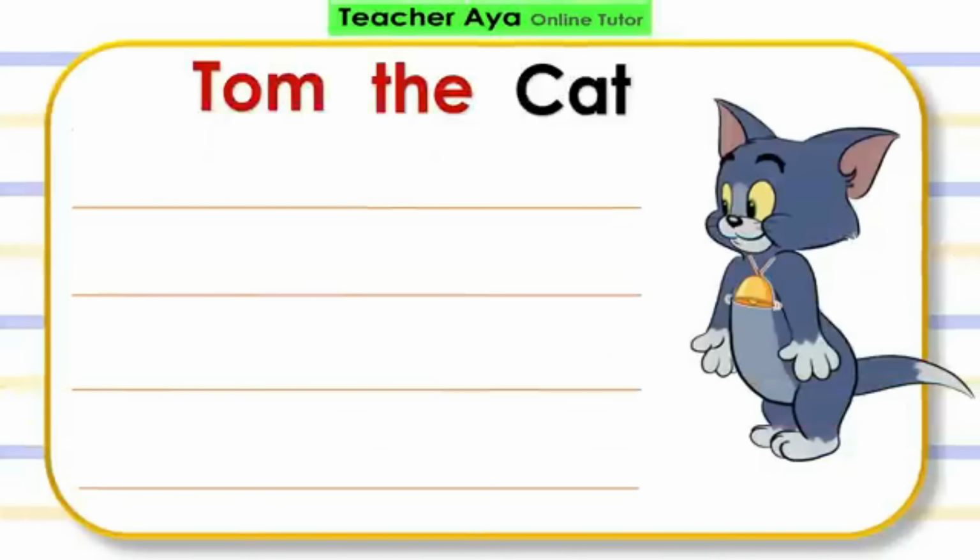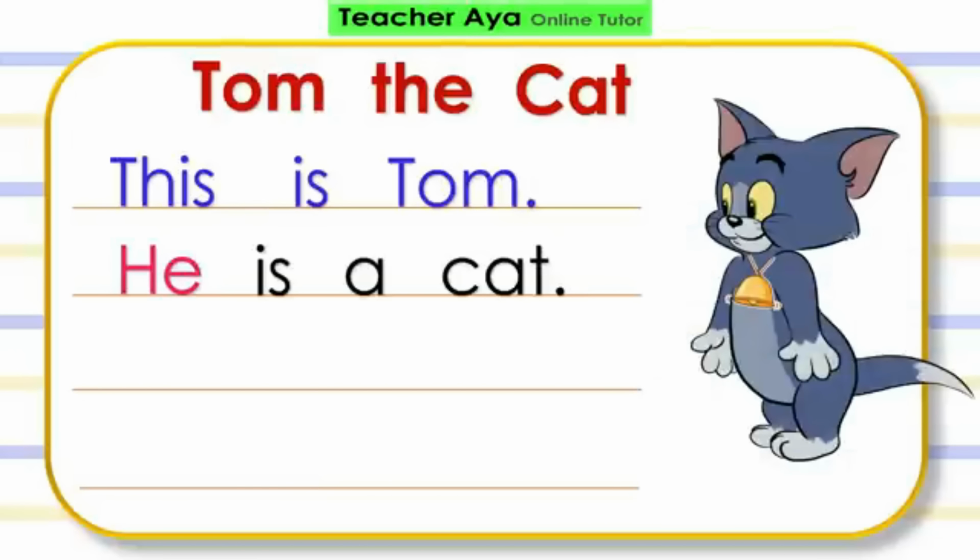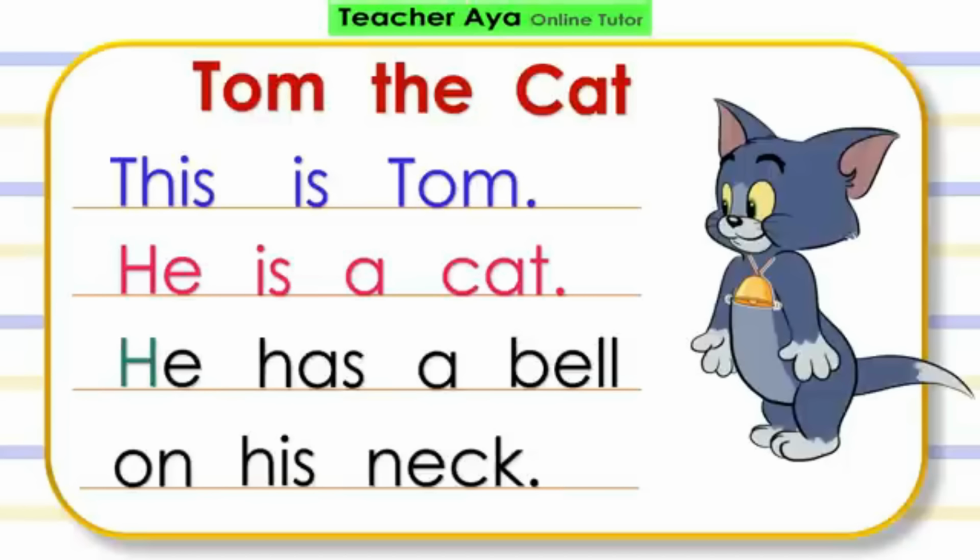Tom the cat. This is Tom. He is a cat. He has a bell on his neck.